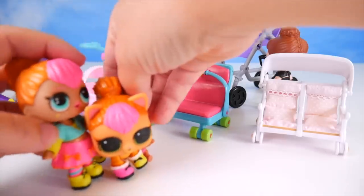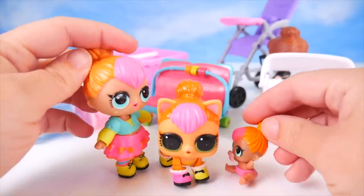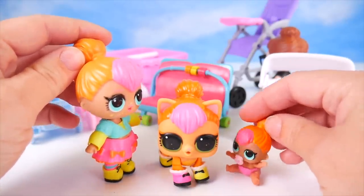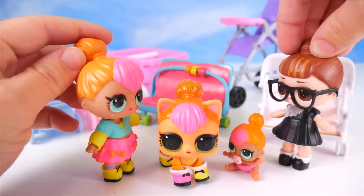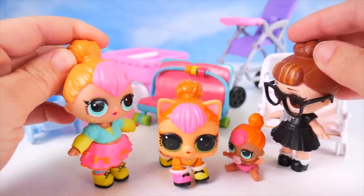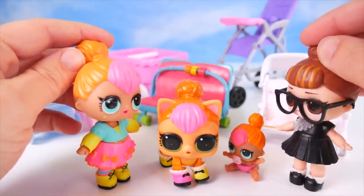Okay, here we are. Stroller store. There is quite a bunch to choose from. Yeah, we'll find one. Oh, hello there. Hi, how can I help you today? We're looking for a stroller for our pet. She's new. Oh, well, isn't she adorable?